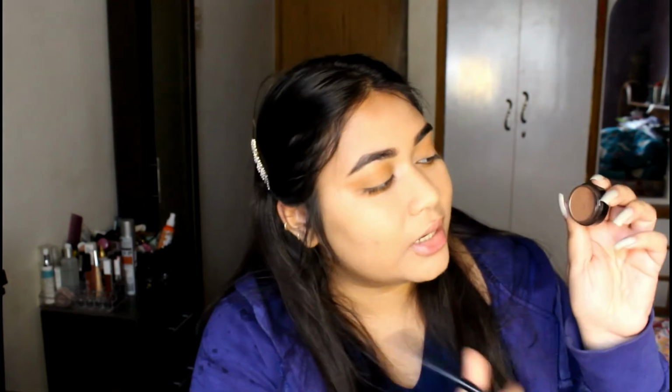Now I'm going to take the darker shade and I'm just going to take it on a flat shader brush. You can also use your fingers for this. And I'm just going to apply it on my lid space. Oh, I'm getting some fallouts. Take that clean brush again, and I'm just going to blend the edges out and fade the demarcation between these two colors. And that is all for the eyeshadow part.